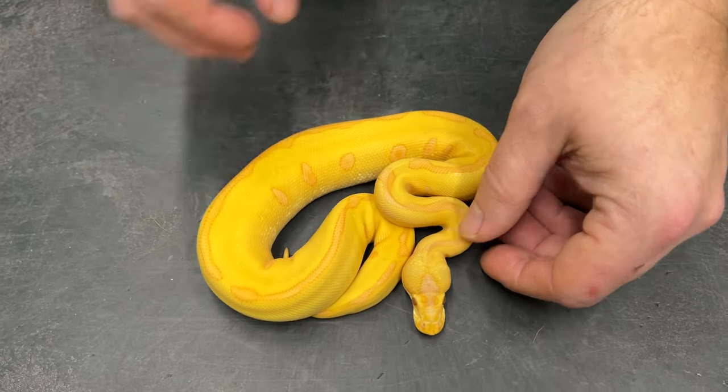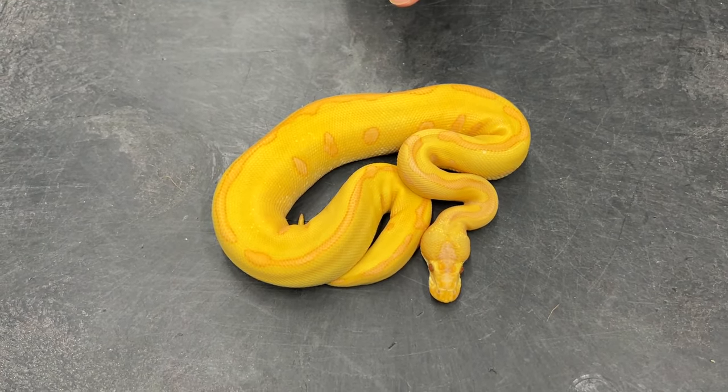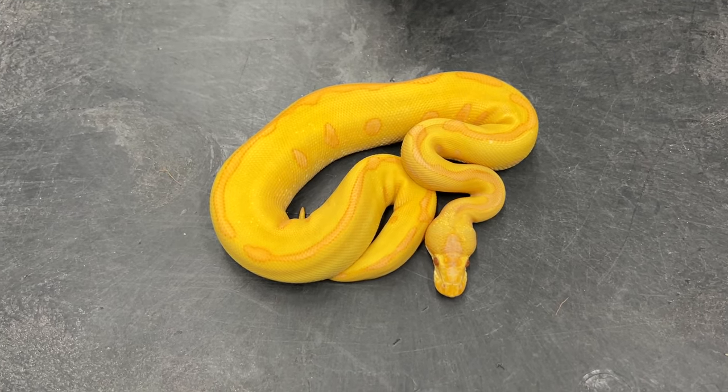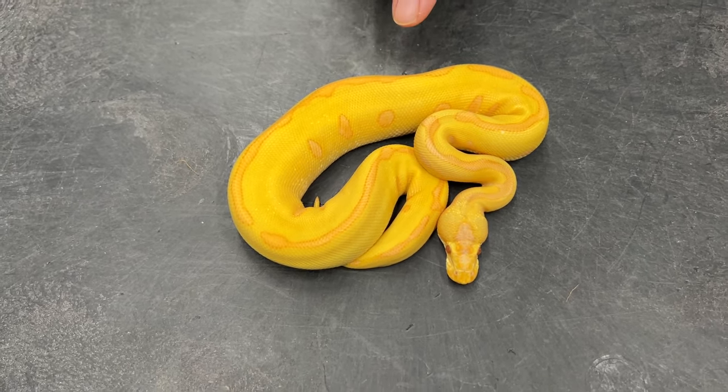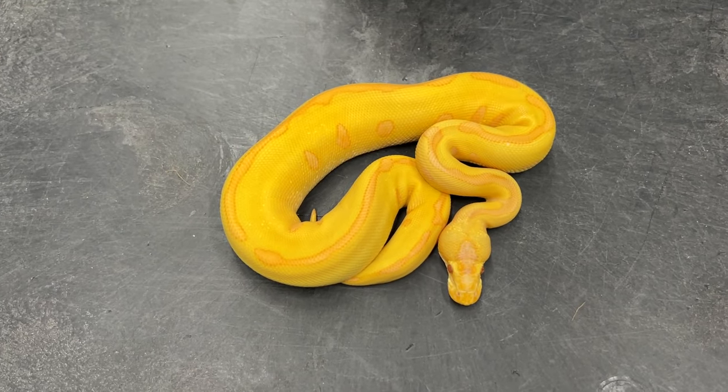Really, really nice. So I produced leopard topino clowns in the past, and actually I've got a breeder male of those right now that I hatched in 2022. And this guy has a lot more intense color. The yellows are just so much deeper and brighter.